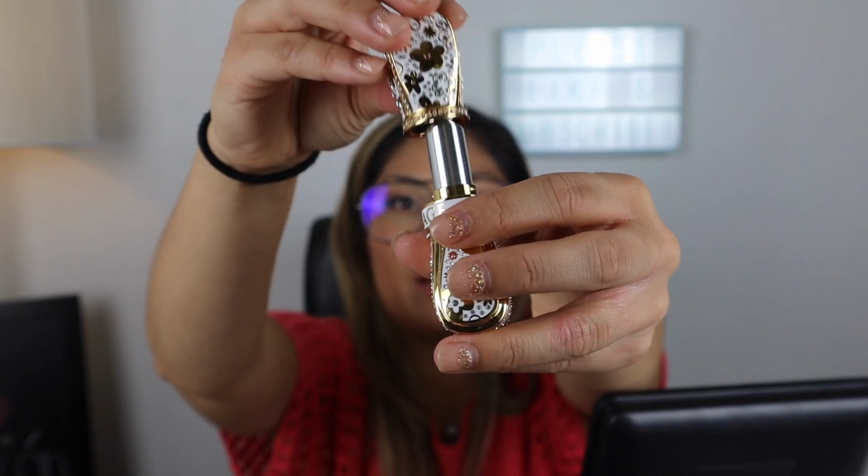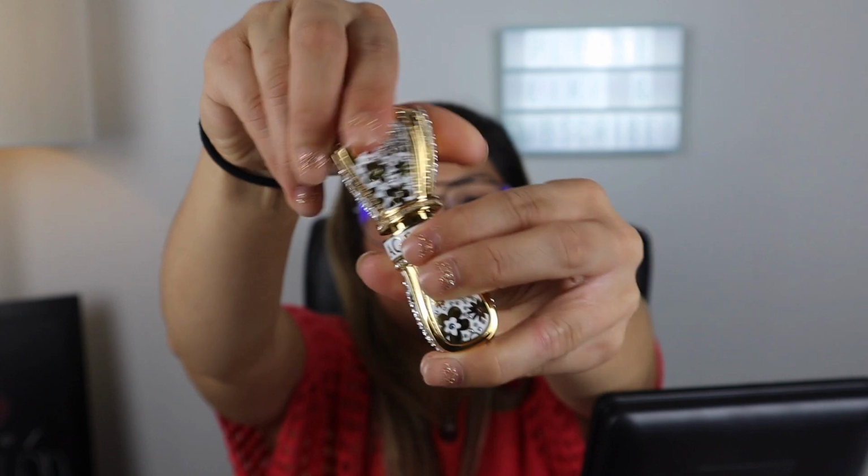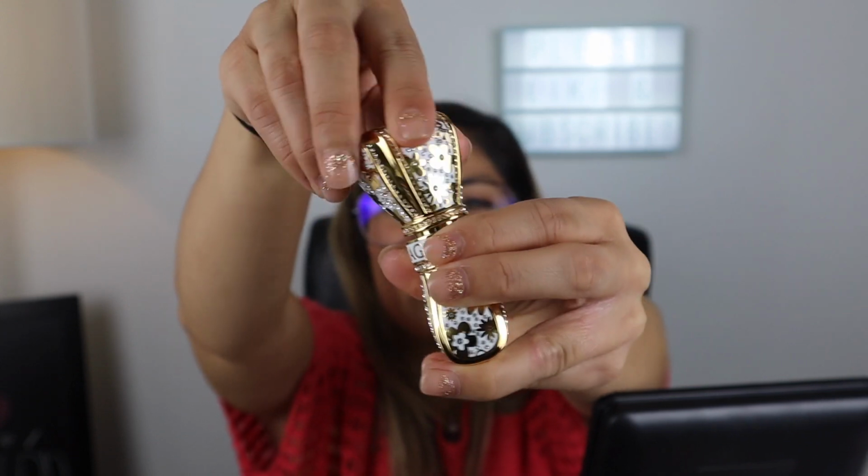And then stick this bad boy on top. See how it's kind of hard to close? So overall, I will say that I love the packaging. It's super, super heavy. The fact that it came in a box and a dust bag is awesome. I mean, for $300 for the particular component, it's nice that they took the time to make sure that it was packaged really well.